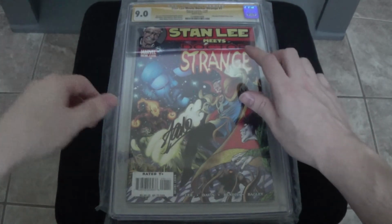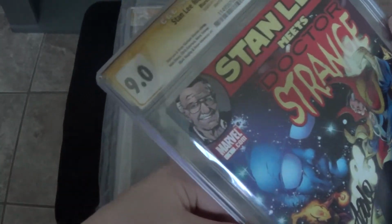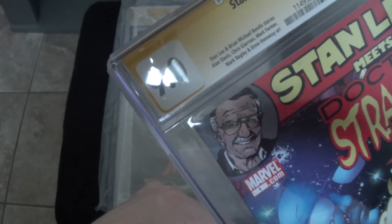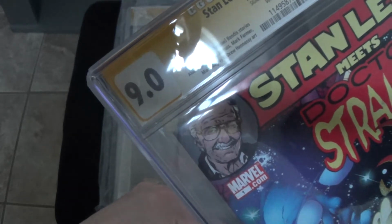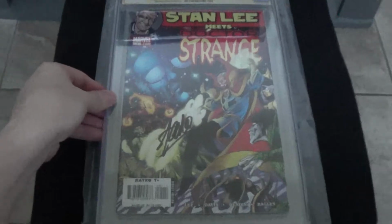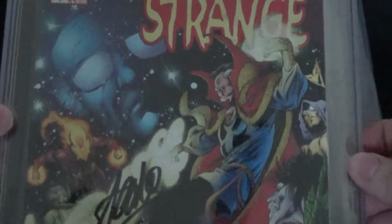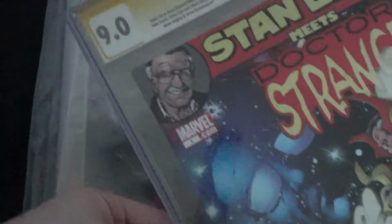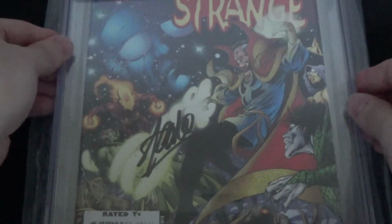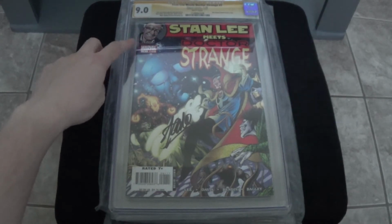and the special thing about this book is Stan Lee actually co-wrote the book himself. As you can see, it says Stan Lee and Brian Michael stories. So I thought that's really cool to have a book with Stan Lee's name in the title and his signature. And the color is just amazing. The other cool thing is it has his picture.